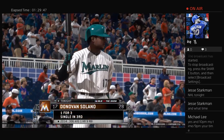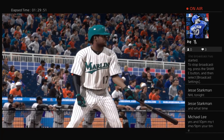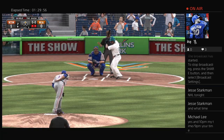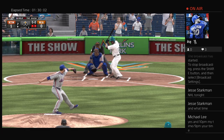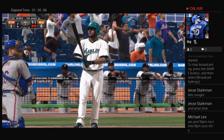Donovan Solano will have a shot at driving home that possible tying run that's standing at second. Fastball on the inside corner, and he takes a look at strike 1.